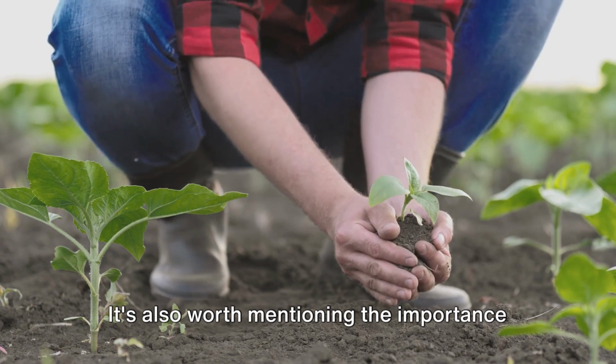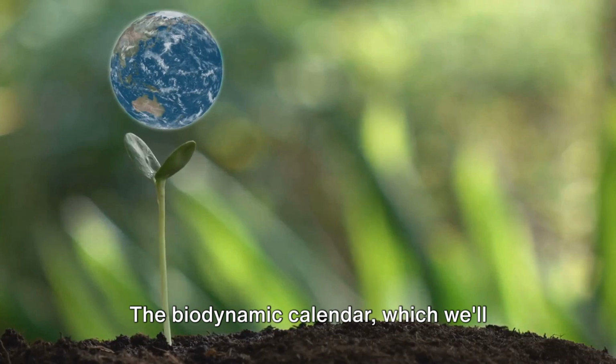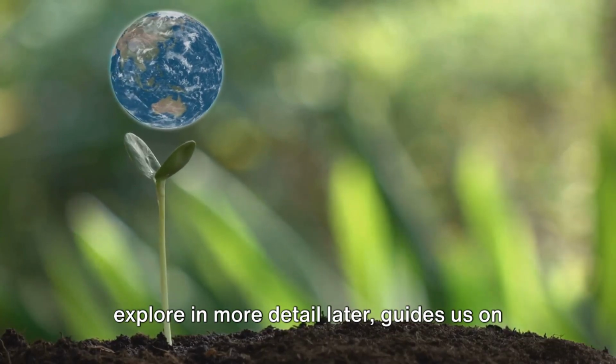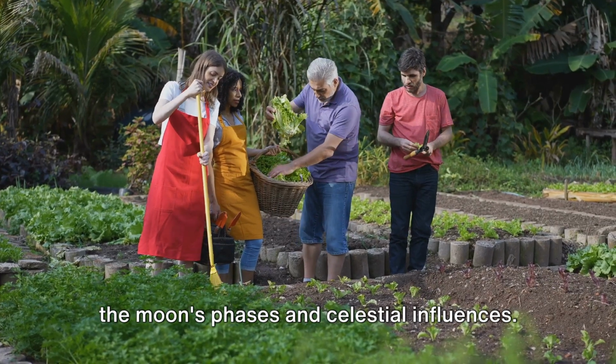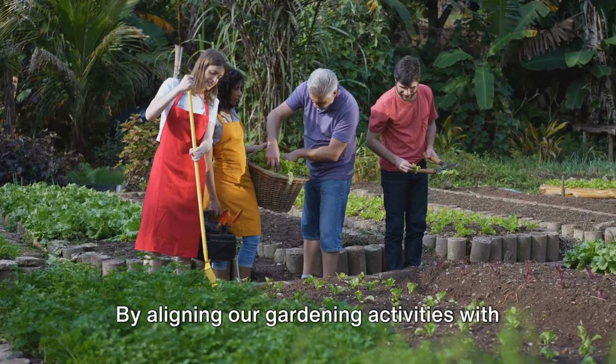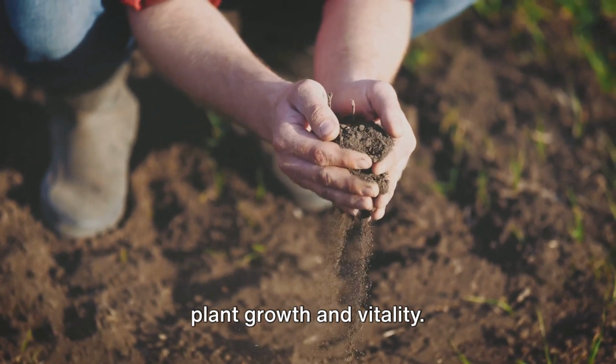It's also worth mentioning the importance of timing in biodynamic gardening. The biodynamic calendar, which we'll explore in more detail later, guides us on when to plant, prune, and harvest based on the moon's phases and celestial influences. By aligning our gardening activities with these cosmic rhythms, we can optimize plant growth and vitality.